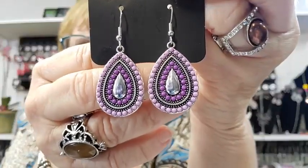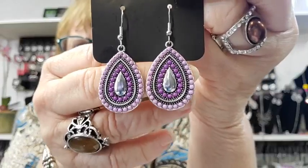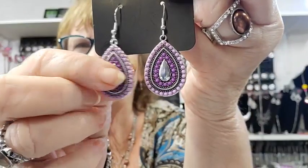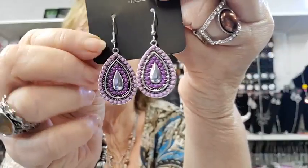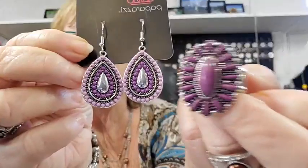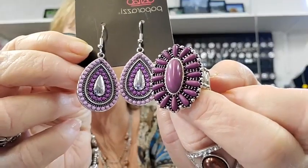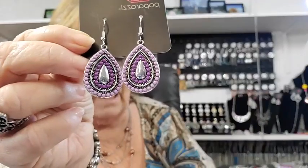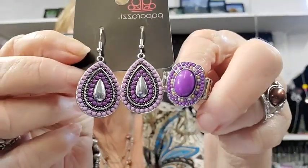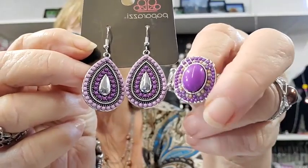They have the lavender beads on the outside, silver work, and then the purple beads, and then the middle is the little puffy silver piece. Okay. And I've been showing this larger ring with it because it does match the shade of the purple in the middle. But then I unpacked this one and it's daintier and goes with that better because of all the little beads. It has smaller beads.